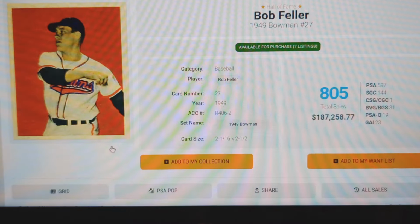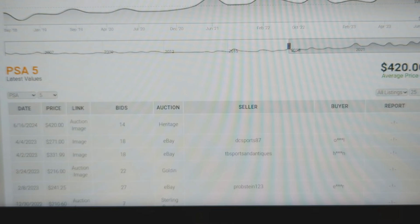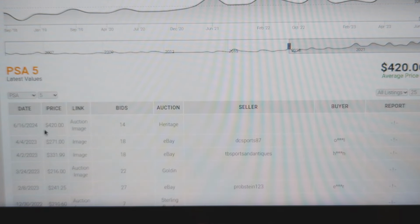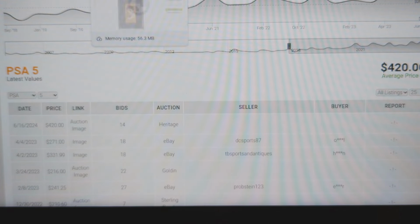So this card also, I would say, outperformed expectations, if the trend line has been slower sales for vintage of late. There hadn't been one that sold for over a year in a PSA 5, which is pretty interesting actually, compared to last year, when we had 4 of them, but they were all in the 200s except for one. So that card had a pretty strong night last night, the 49 Bowman Feller.